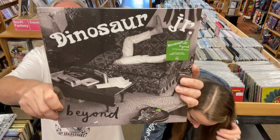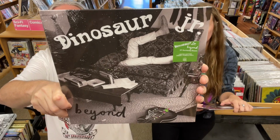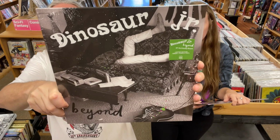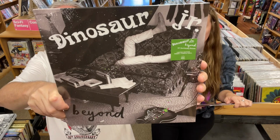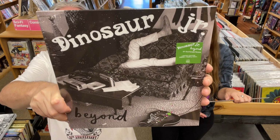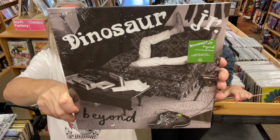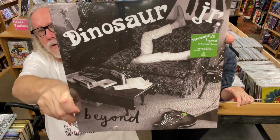Next up, Dinosaur Jr., Beyond, with J Mascis on guitar and lead vocals, Lou Barlow on bass and vocals, and Murph on drums. The 2007 album was the first from the original lineup since 1988's Bug, kicking off a reunion which has lasted longer than the band's original run. On limited 15th anniversary green and purple vinyl.